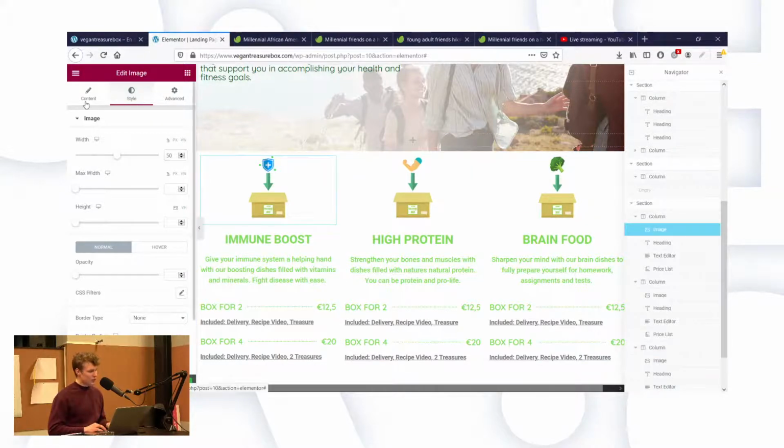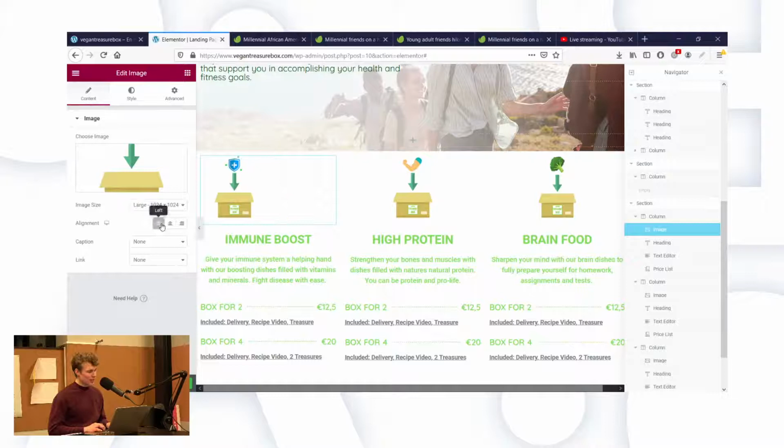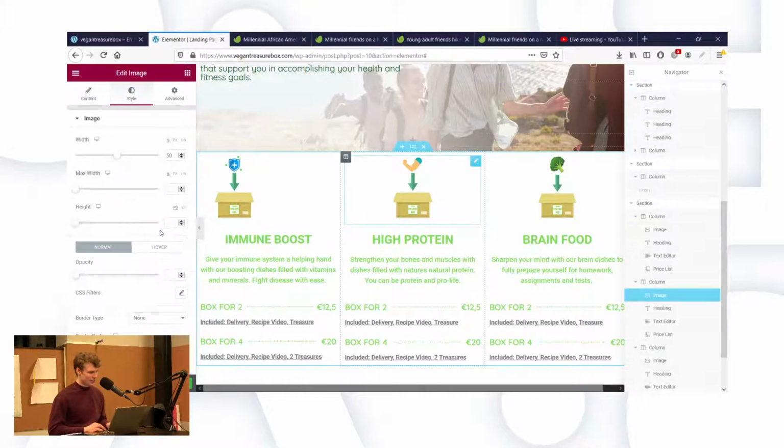Now, for the sake of consistency, because we have used icons before and we have aligned them on the left, we're going to do that here as well.